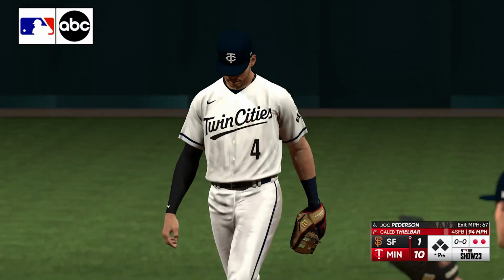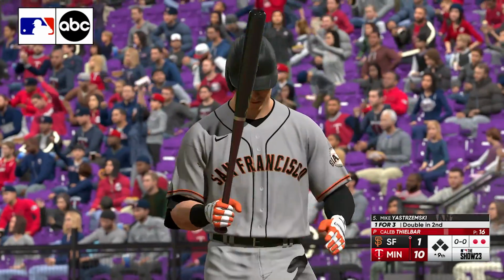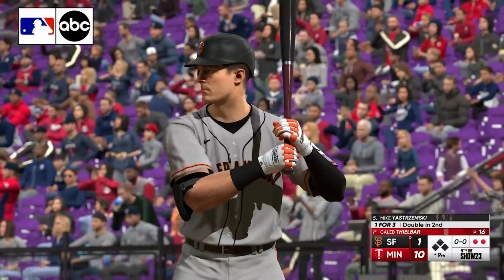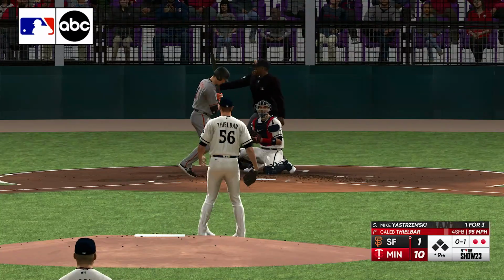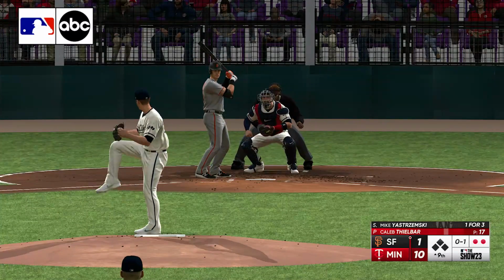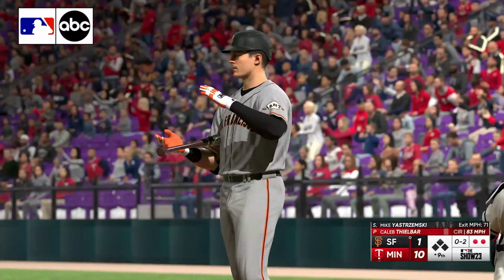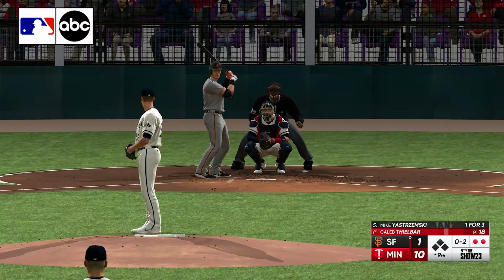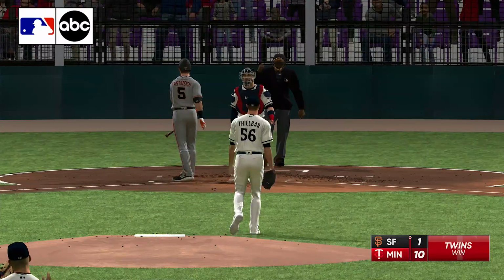The center fielder, number 5, Mike Yastrzemski. 1 out left for the Giants. Mike Yastrzemski, the next Giant to hit. 1 for 3. There's a strike. Next offering is fouled back. And the 0-2. And a swing and a miss, and that is the ball game.